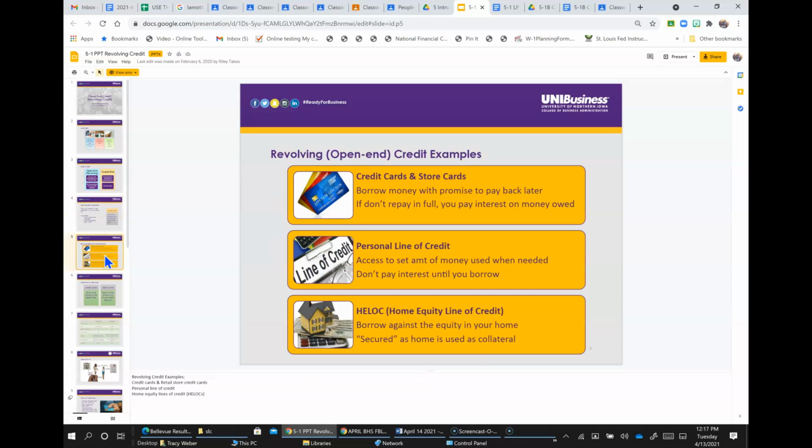Revolving credit examples are credit cards and retail store credit cards, a personal line of credit at a bank, or a home equity line of credit, which is typically at a bank. With the credit cards and store cards, you can borrow money with a promise to pay it back later. If you don't repay in full, you pay interest on the amount you owe. And typically that's a pretty high interest rate.